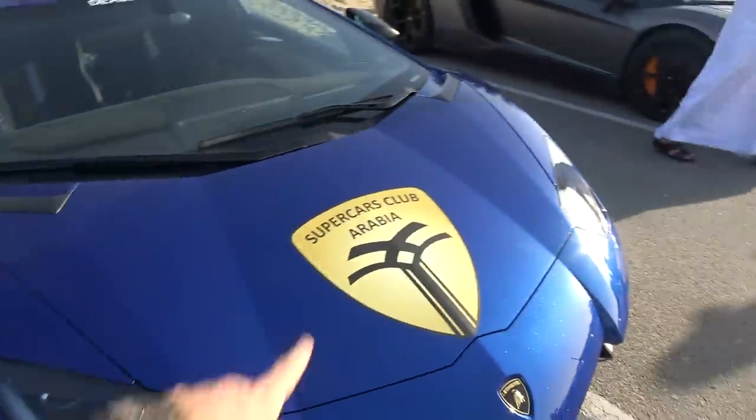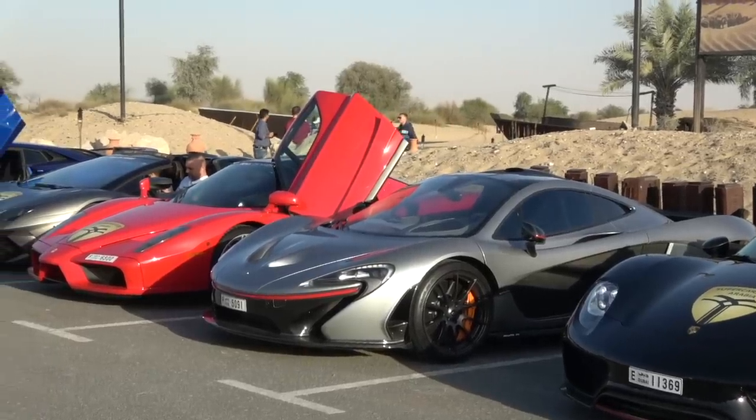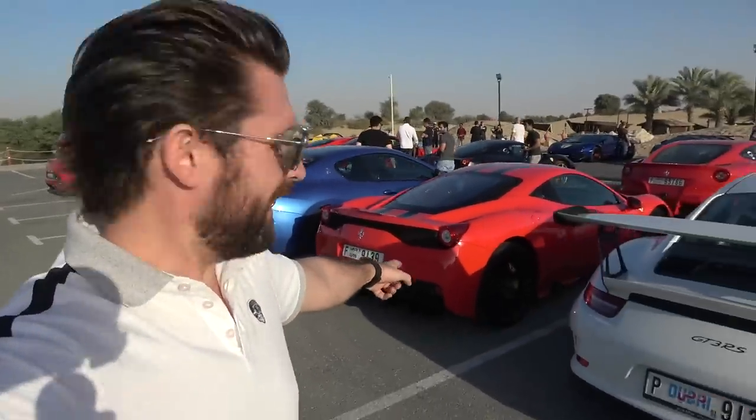Looking fabulous. As you can see, we're here with Supercars Club of Arabia. These guys are putting on a pretty substantial show right now. Do you know what is surprising me? I haven't seen many Speciali since I've been out here. This one is my friend Nick's. But that one I actually know, but new ones, I honestly haven't seen that many.